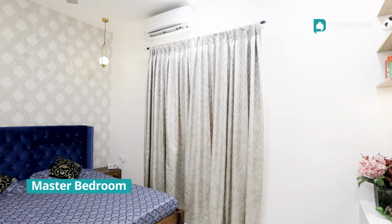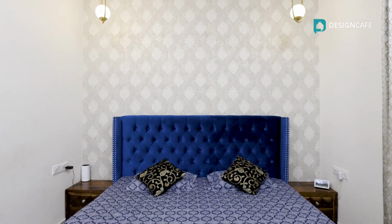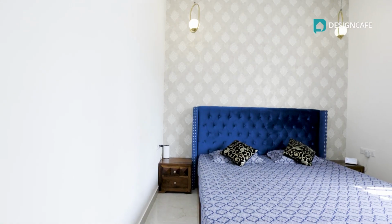Considering this room is the master bedroom, our designer has ensured that it looks the part. The main highlight of this bedroom is this vibrant blue headboard right behind me, paired with gold wallpaper. The prints on the wallpaper, the prints on the curtain, and also the bedsheet are all matching and in sync with each other. The lighting feature of this entire home is also very unique. Vivek has spent a lot of time thinking and curating what light to go where.